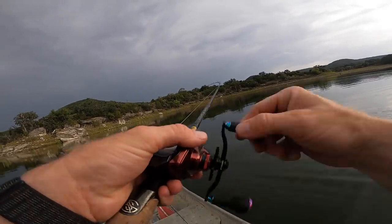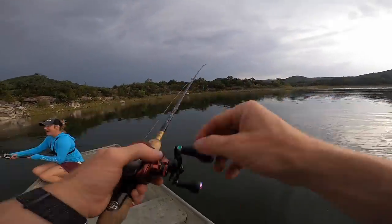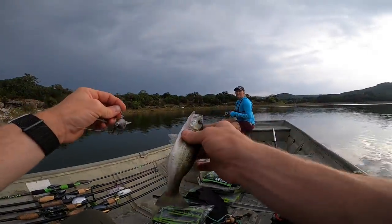Oh, had some hits. He's on. We got the first one of the day. It might be a little bluegill. Is it a bass? Oh my, microscopic. That is what we're talking about. Well, there we go, y'all. First one off the property.